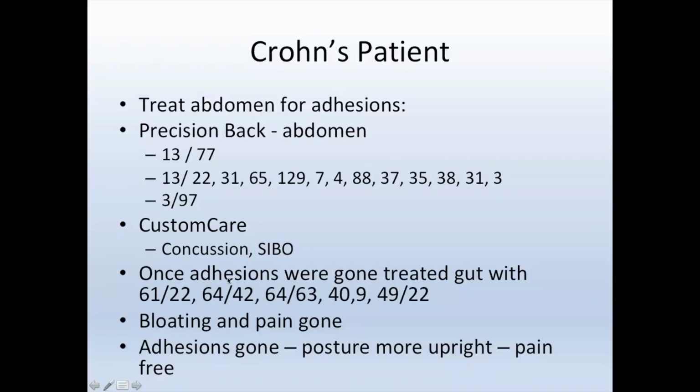So then once the adhesions were gone, remember that her Crohn's started with an infection. So we did 61 and 22, 64 and 42, 64 and 63, the 2 frequencies for pus and pus encapsulated. And we'd already run SIBO, but I still went back and ran inflammation and allergy reaction. Torn and broken, I ran because her gut was pretty leaky. She had some food sensitivities.